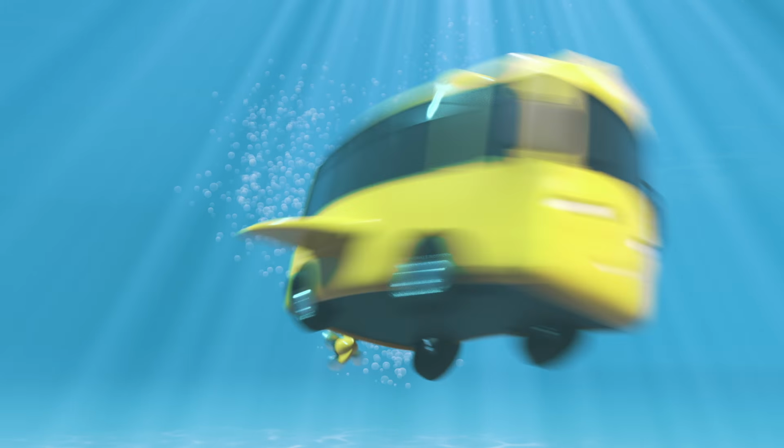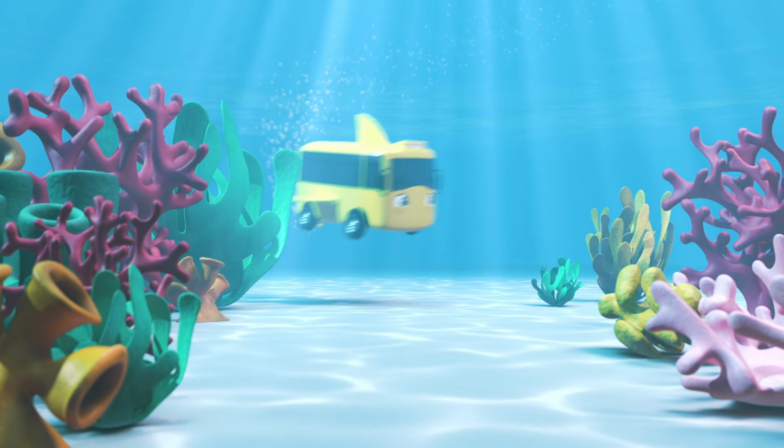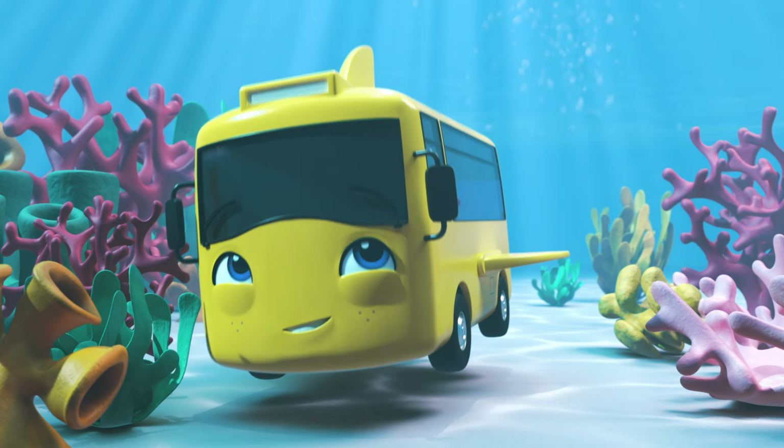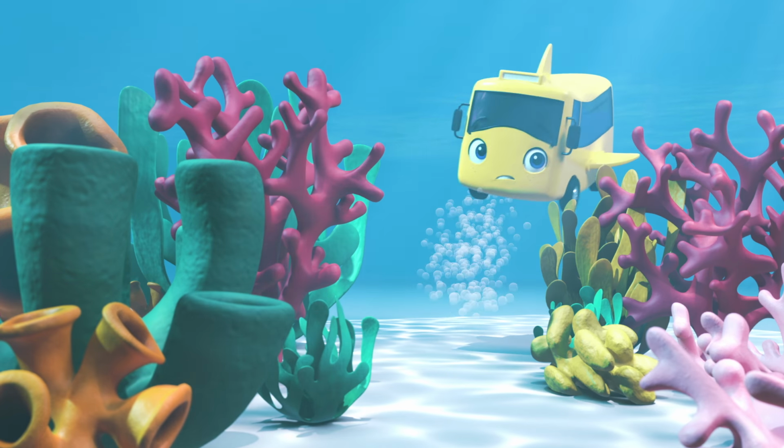Look at Buster go! The ocean is his new playground. Isn't it beautiful? Go for it, Buster! Jump into the sky! This is so much fun! Wait, what's that? It's a huge fish! Quick, Buster, hide!